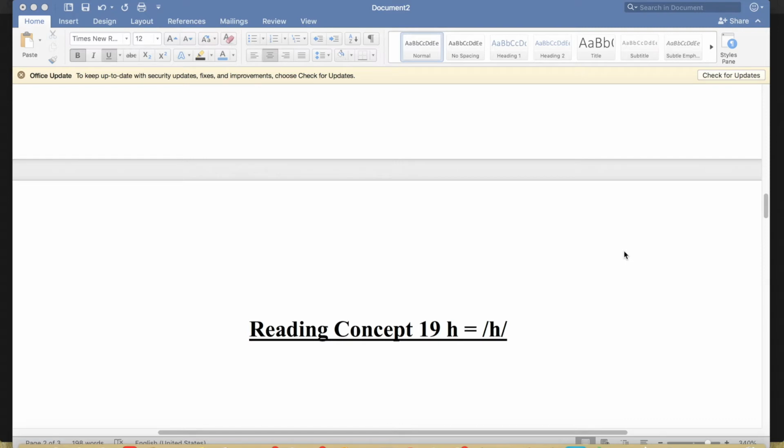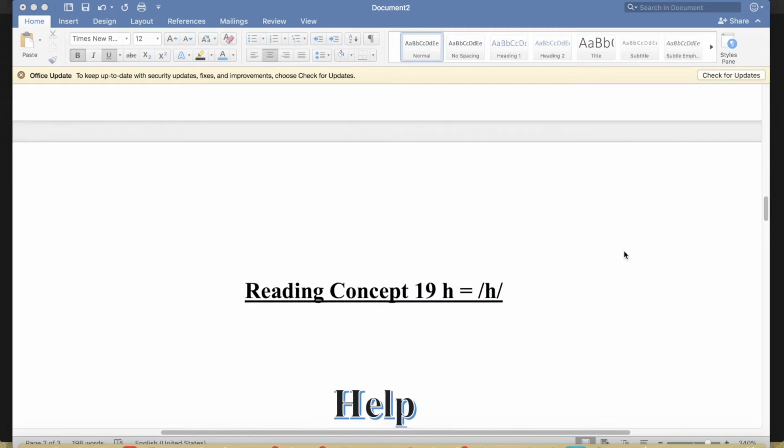For reading concept 19, I want you to say each word after me. Help, hang, hug, hospital, hunter. What sound is the same in all the words? Yes, H. So I'm going to type the words on the board.